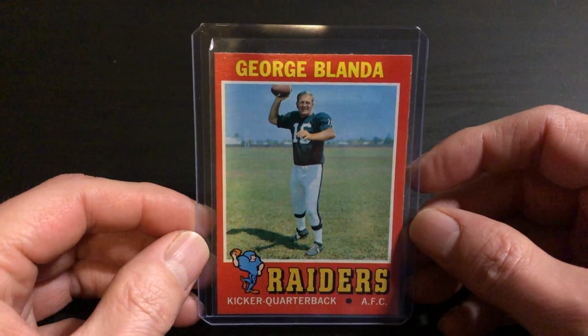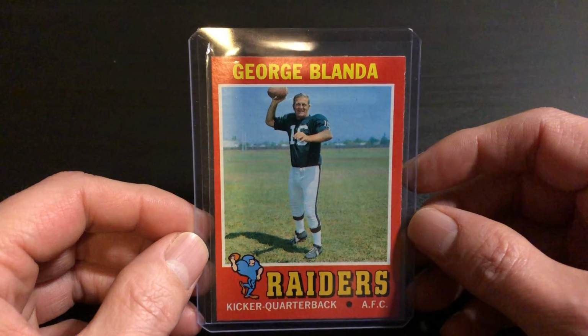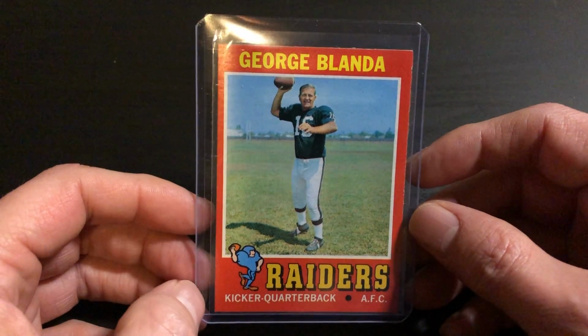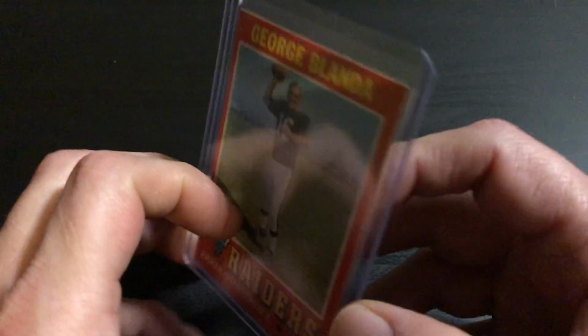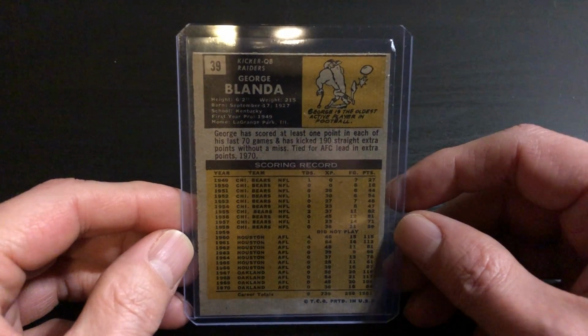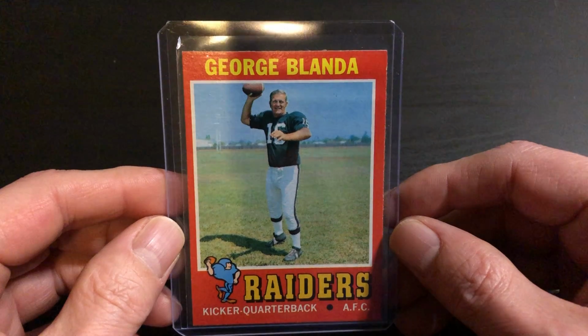Next we have a 1971 Topps George Blanda. This guy played for a long time. I think it's kind of cool that he was a quarterback and kicker. You don't see that anymore. Centering's a little off, but otherwise this is a real sharp card. Happy to add it to the collection.